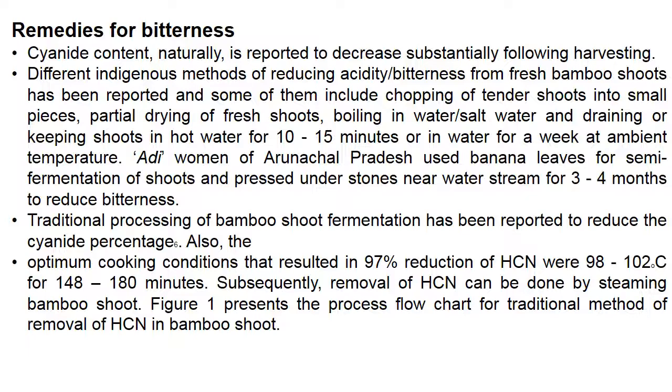There was a woman called Adi in Arunachal Pradesh who used banana leaves for semi-fermentation of shoots and pressed them under stones near water streams for 3 to 4 months to reduce bitterness. Traditional processing of bamboo shoot fermentation has been reported to reduce the cyanide percentage. Also, the optimum cooking condition that resulted in 97% reduction in HCN was 98 to 102 degrees Celsius for 148 to 180 minutes. Subsequently, removal of HCN can be done by steaming bamboo shoots.